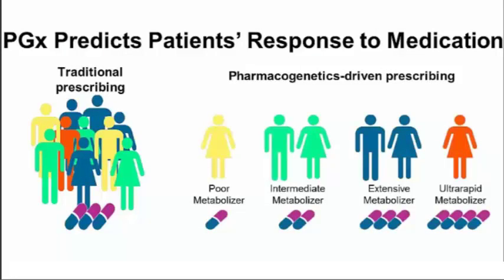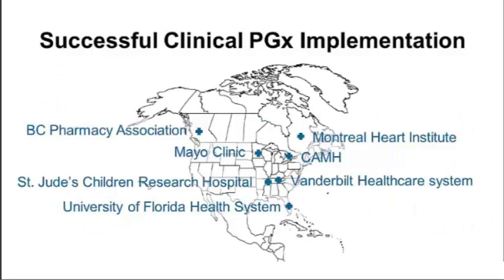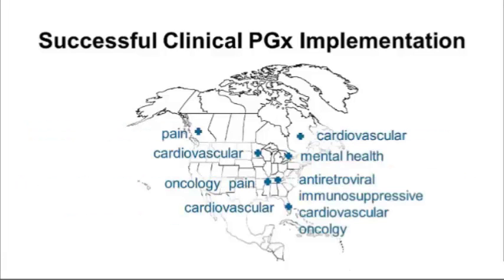The benefits of pharmacogenomics are recognized worldwide, and many leading healthcare systems have incorporated pharmacogenomics testing in clinical practice. Leading healthcare institutions are implementing pharmacogenomics testing. The list includes the Pharmacy Association of British Columbia, the Montreal Heart Association, the Mayo Clinic, CAMH in Toronto, St. Jude's Hospital, the Vanderbilt Medical Center, and the University of Florida Health System. These institutions have implemented various pharmacogenomics programs covering a wide range of therapeutic areas, including pain, cardiovascular, mental health, oncology, and immunology, just to name a few.